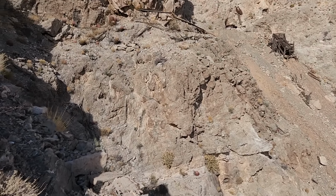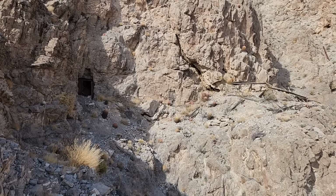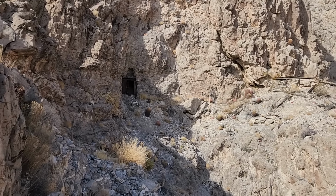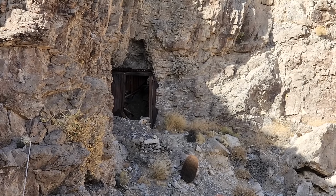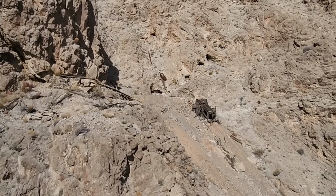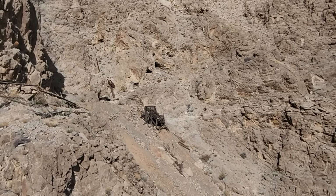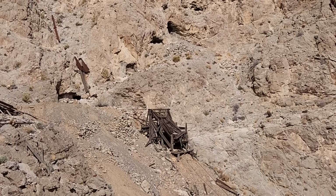This miner's trail is getting pretty sporty. You see there used to be a bridge going across that's washed out, so this is going to be interesting. There is some kind of portal there, which I think I can get over to, and then I've got to find a way to get over to that. I'm not sure how I'll do it, but I'll find a way.